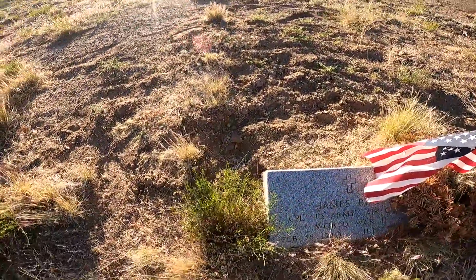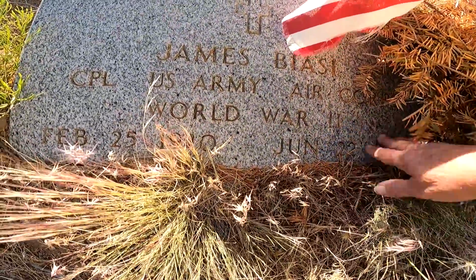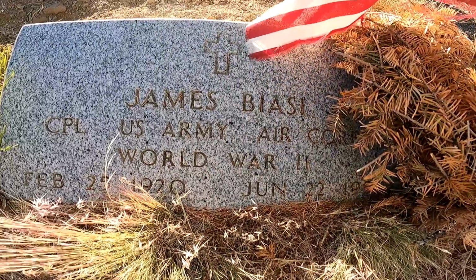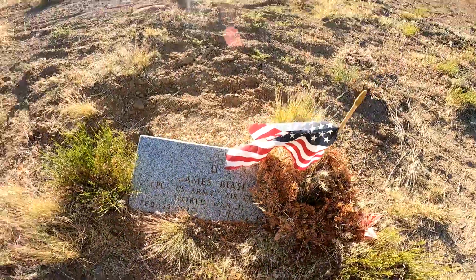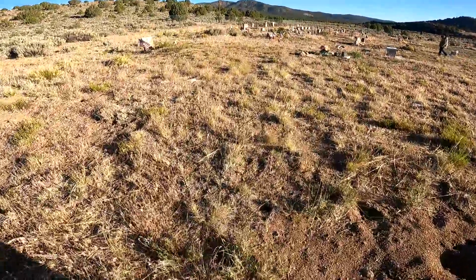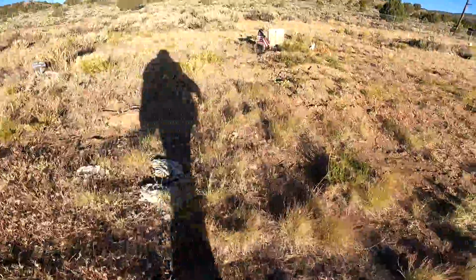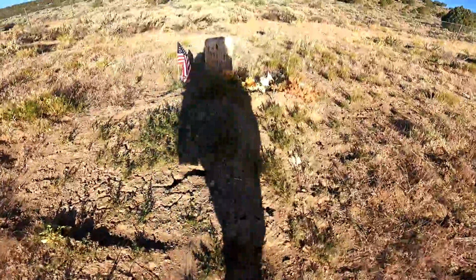here's a World War II vet. Look how old this is. 1995. Corporal, U.S. Army Air Corps, World War II. Yeah, these are old. And what happens is sometimes the next generation of family members are gone too. Did you see this old wooden one right here? So there is nobody left. This mound is huge. I don't want to walk on top of it.